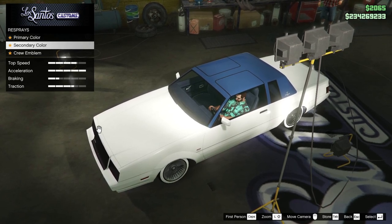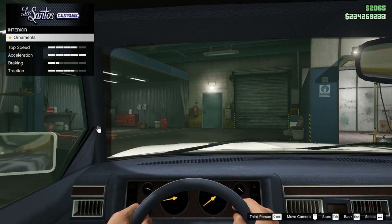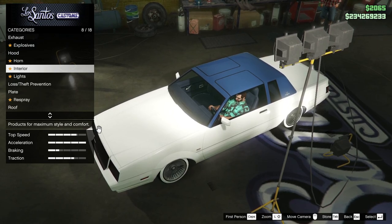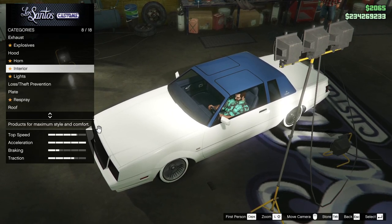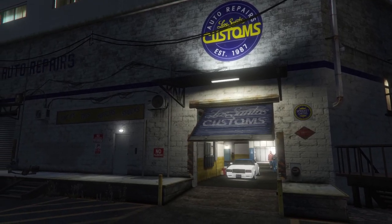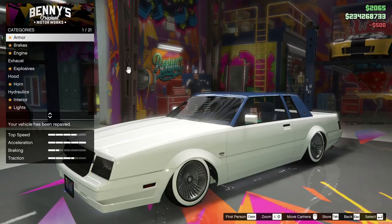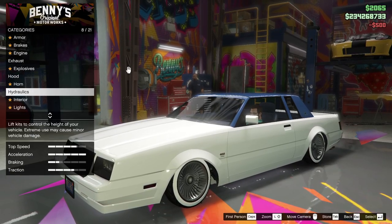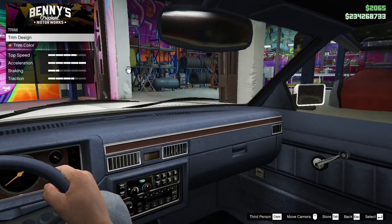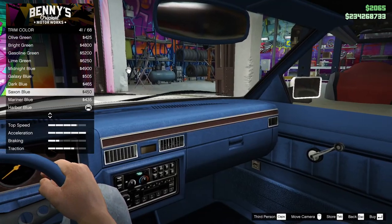How I could customize the interior. Interior ornaments. Do we need to bring this to Benny's to change the color on the interior? We might. Let's do that. It's been a while since I've been in here. Trim color. Harbor blue. We need Saxon blue.